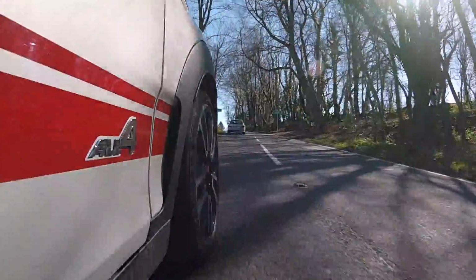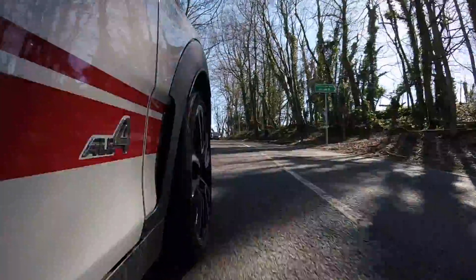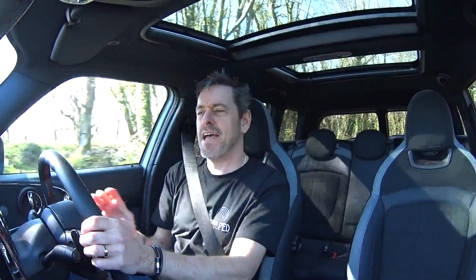So there you go. That's my first drive impressions of the car. I'd love to know what you think. Any ideas about modifications or customizing the car in any way, just to build some content. I've got a big Mini following clearly, but I'd like to try and make the car just that little bit more my own.